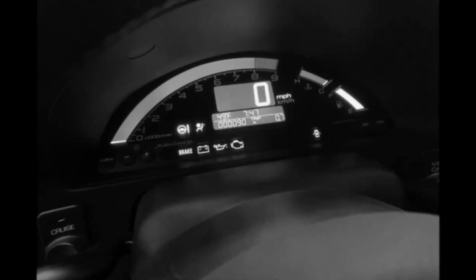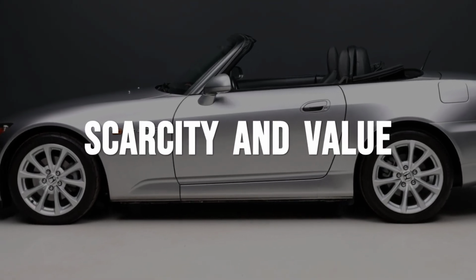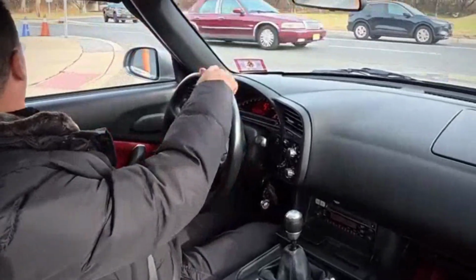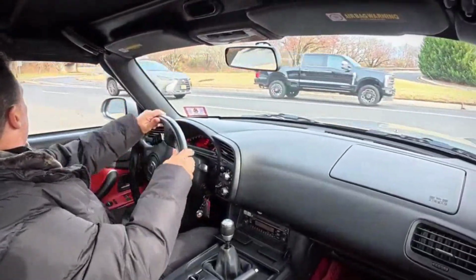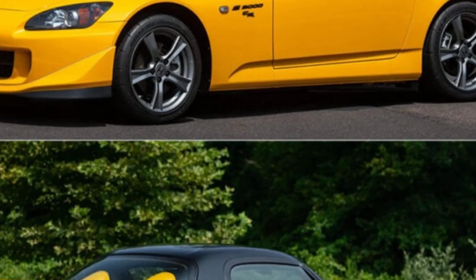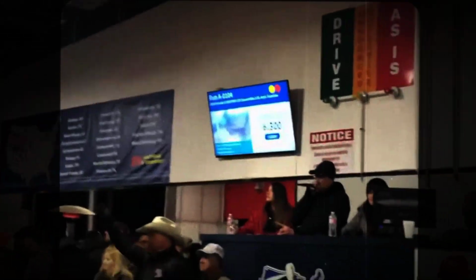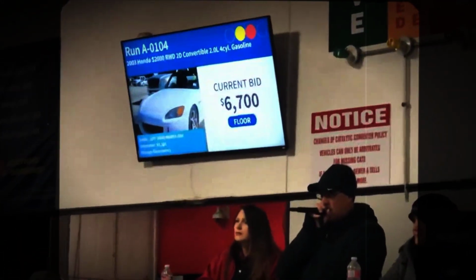When the S2000 launched in the United States, its sticker price hovered around $28,000, a figure that put it within reach of everyday enthusiasts. For years after production ended, used examples followed the standard curve, settling into the $25,000 to $30,000 range. But by the late 2010s, that pattern broke.